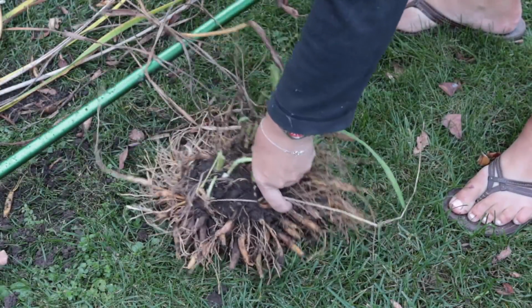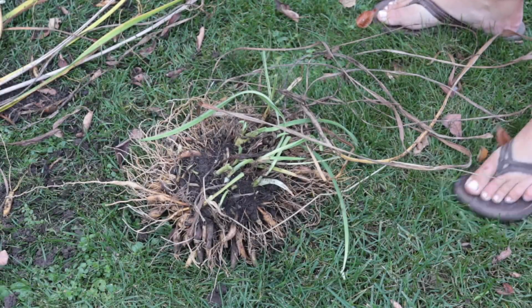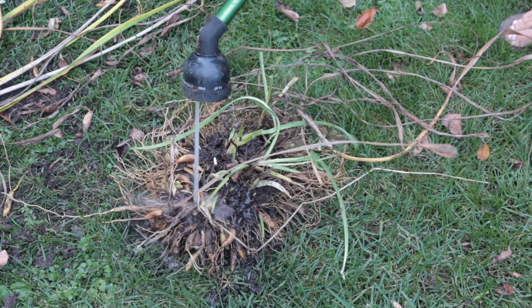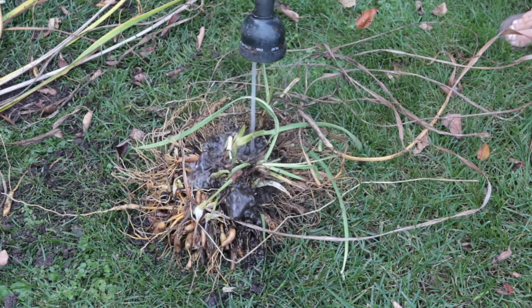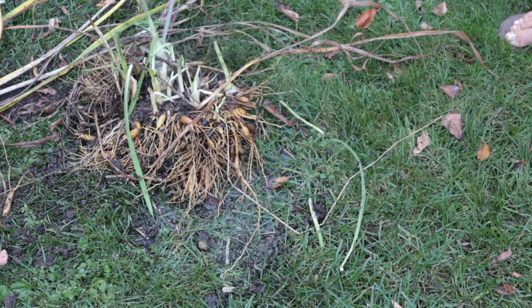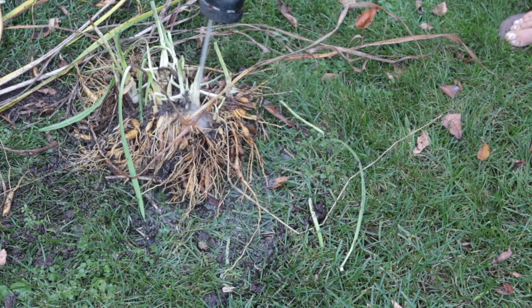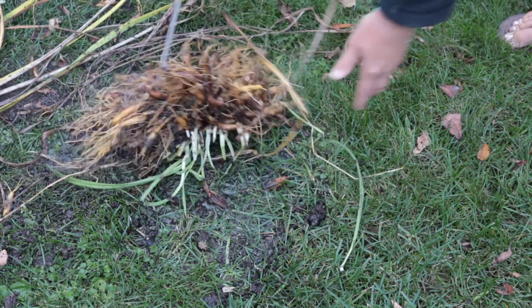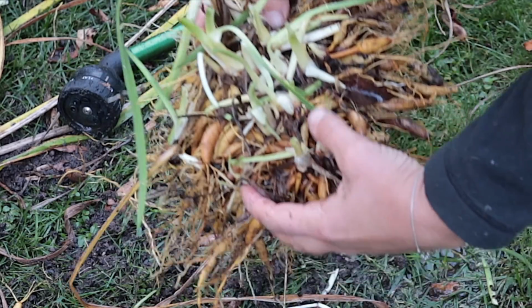Okay, so I do have a new home for these, and I thought I'm gonna try to do them a little favor and do some of the dividing for them so they can pop it in easily. And I thought I'd just show you how I'm gonna divide these. You don't need to do this washing step. I just feel like it's a lot easier to see what's going on when you're dealing with clean roots.